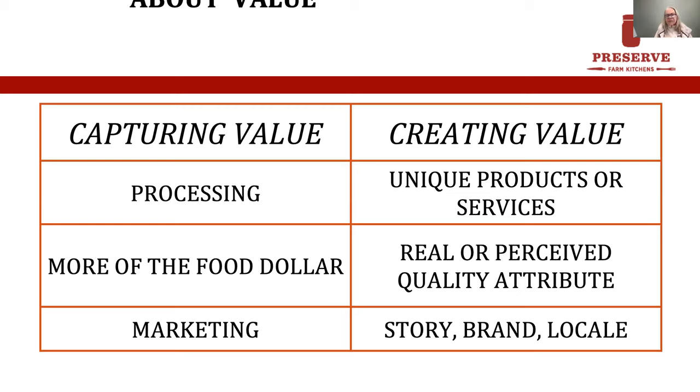There's capturing value and there's creating value. Capturing value is the nuts and bolts that Grace and Kaylee went through in the previous presentation that is critical. It's critical to understand how you're actually going to capture value. What's your processing going to be? How are you going to get more of that food dollar? What's your marketing about?